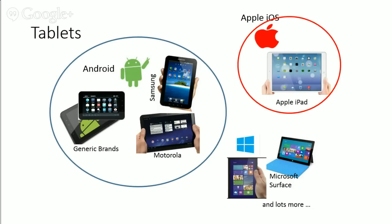And some people who have these Kindles even think those are iPads for some reason. Right. So you need to know the operating system of the device you have. And it's the same as the smartphones. The only difference is they're bigger. And Microsoft also makes tablets. And there are lots more manufacturers, but you pretty much have to choose between Android, Apple, and Windows.